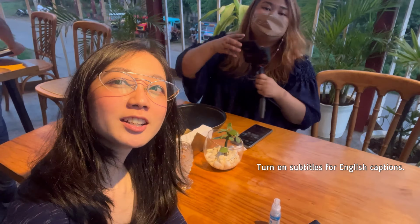So come here. Meron din silang small cafe. So before they used to have this for their own hotel guests, then some people they come here for prenup. So yan, nag-offer sila ng mga snacks.